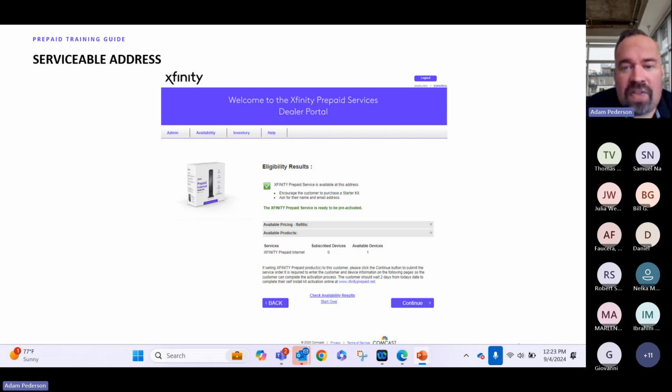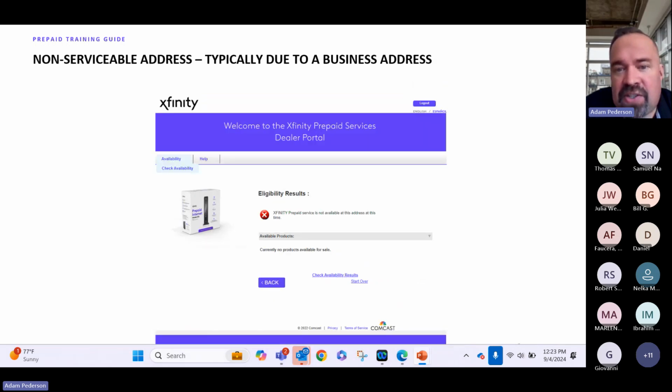Some scenarios with the address: Xfinity service is not available at this address at this time. That means that customer most likely is not going to be able to get it. Typically, this is due to a business address. This is another item that pops up: Xfinity prepaid home internet is for residential customers. It is not for business customers. So if you're putting in an address as a business address, you're going to get this list.